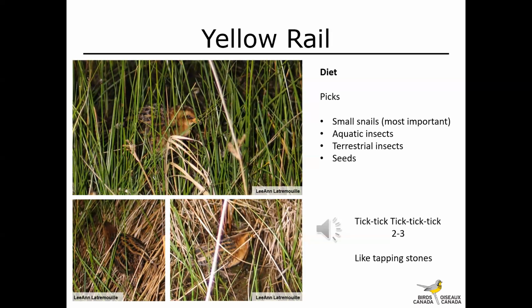So this is a species that makes a sound that really doesn't sound like a bird. Honestly, it sounds like if you could take two small stones and tap them together, going tick, tick, tick, tick, tick. It's a 2-3. So 2 ticks close together, a tiny gap, and then 3 ticks close together. It really does sound like you're tapping stones. Let's play the yellow rail tick, tick call.